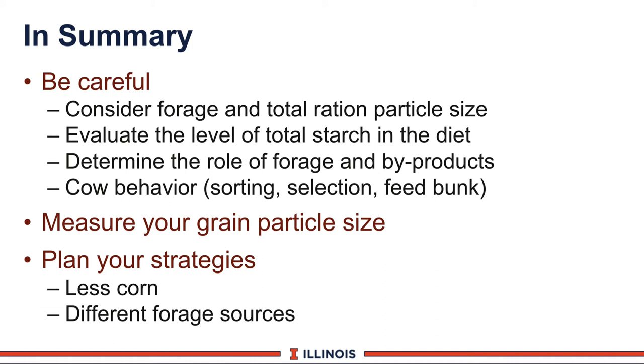So in summary, be careful. Remember, if I go too fine or if I eat too much fermentable starch, I can cause acidosis. So look at forage and total ration particle size, evaluate the total starch levels in the diet, determine the role or ratios of forage and byproducts in the feeding program, and look at cow behavior. We may have a perfect ration, but if that cow goes out and sorts all that fine grain and eats it, she is going to have a problem. Number 2, measure your grain particle size. Are you 1,000? Are you 1,400? Are you 1,800? And is that size right for your herd and your feeding program?